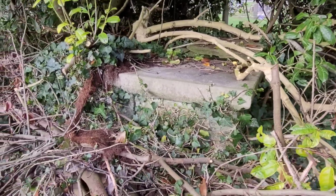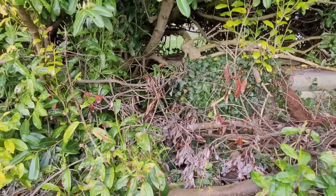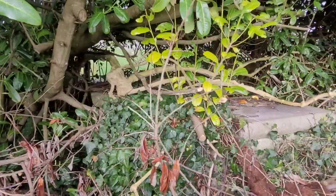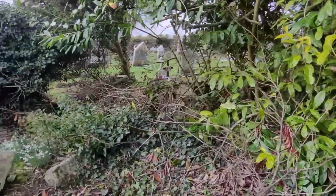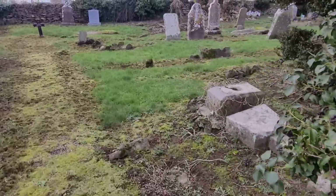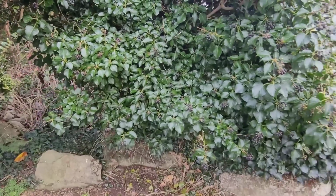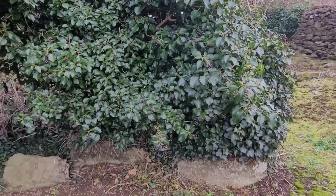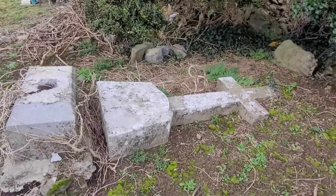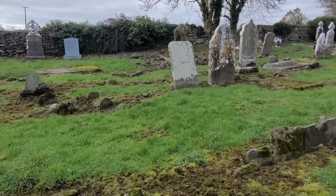What a pity. Actually, some of them look like they have been cut, so I'm presuming some trees came down in a storm and they're trying to clear them. I'm not sure. More of those beautiful snowdrops. I really love them. Wow, I think these are two headstones covered in ivy. Look at that, you can't even see them. There's two headstones underneath all of that. A cross on the ground just there, that may be caused by damage from the trees falling or what have you.